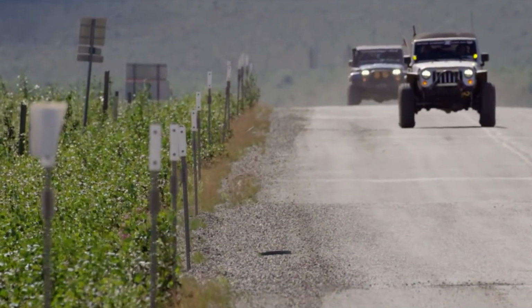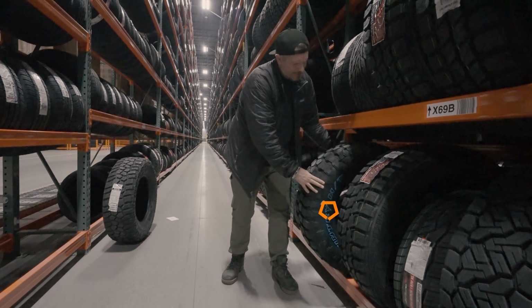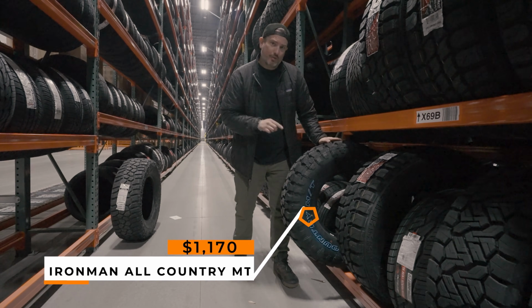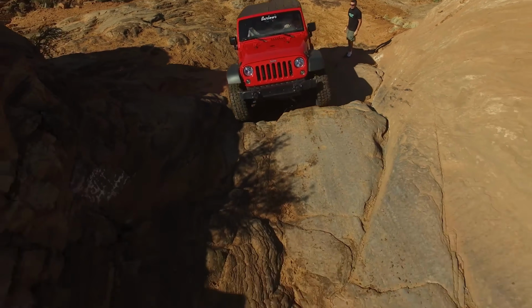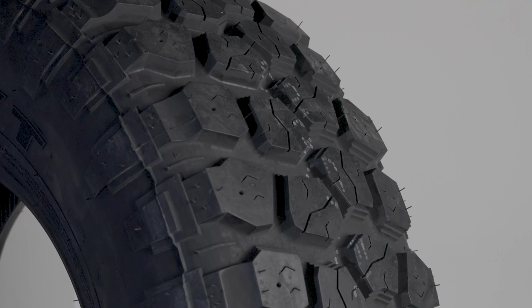All right, so coming in at our number 4 tire is the Ironman All Country MT tire. This is an MT tire, so a little bit more intense, but only $100 more than the Cooper Rugged Trek. So for this next tire, only being $100 more, you might expect it to be a lot better and a lot more advanced in certain situations. However, this tire being the MT tire, it's really only gonna kind of take its next step in one aspect.